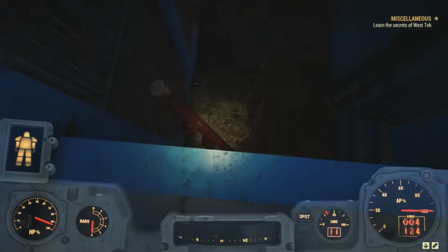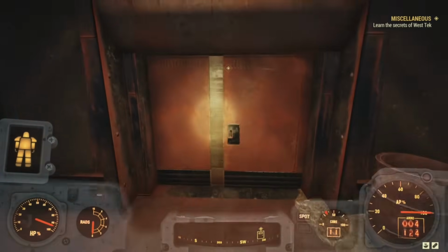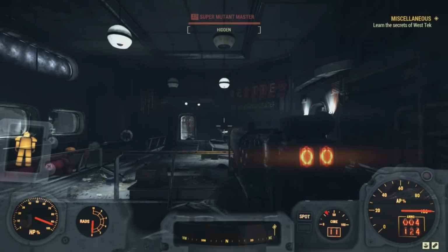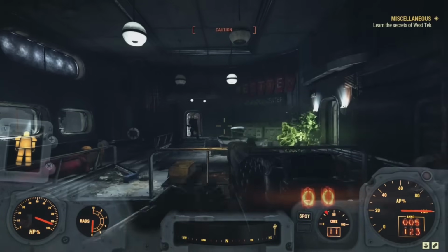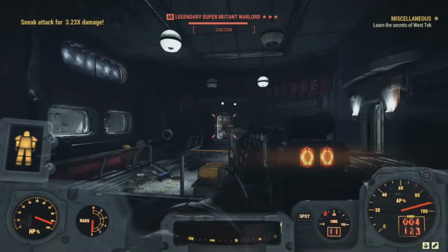With the exterior fully explored, we can finally enter the facility through the large front door. On the other side of the door, we immediately find super mutants, and they had been fighting something. We also begin the miscellaneous quest, Learn the Secrets of West Tek. We can take care of the stragglers we find here.